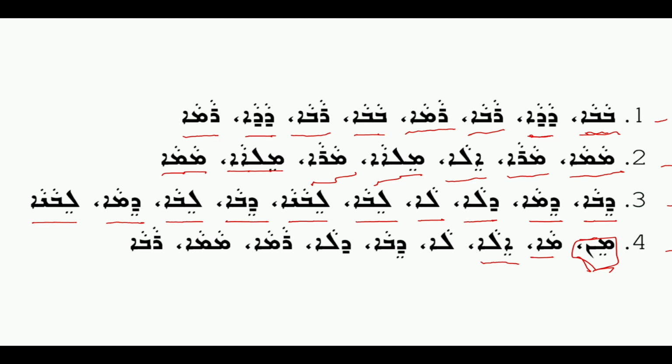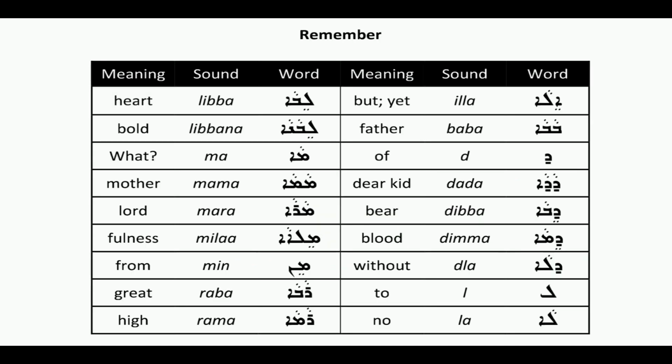Illa. La. Dibba. Dla. Rama. Mama. Raba. Over here, like I said, is the word bank that will help you understand and translate these words that we just went through.